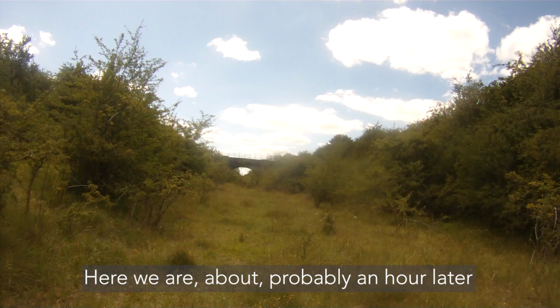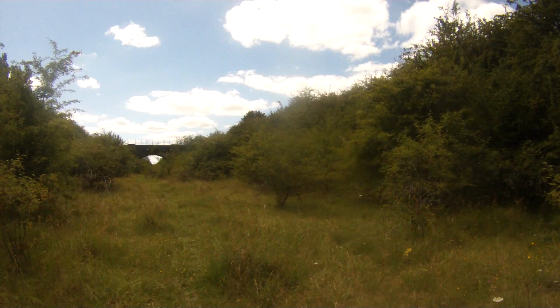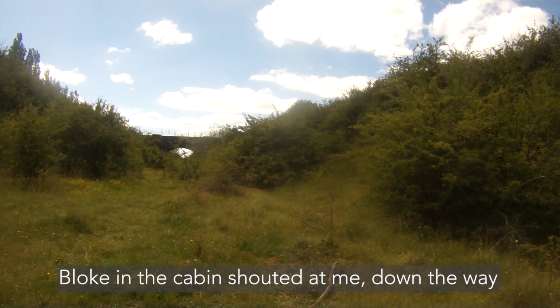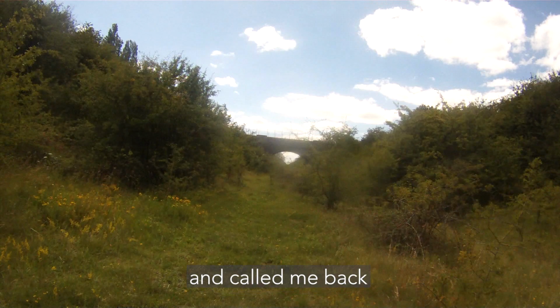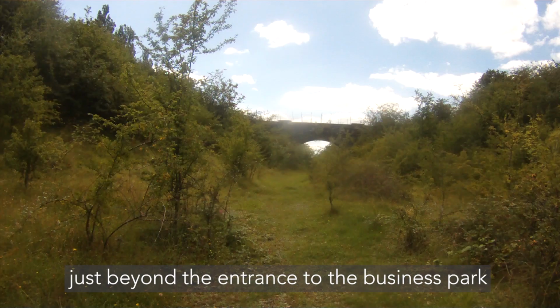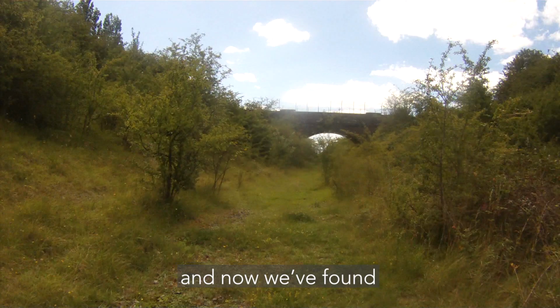Here we are, about probably an hour later. When I was waiting in Westcote Venture Park, where I stopped, a bloke in the cabin shouted at me down the way and called me back. Turns out we can't go through there, so we have to take a footpath from the Bicester Road just beyond the entrance to the business park. And now we've found the actual route of the railway link.